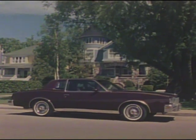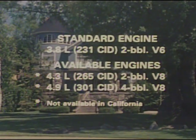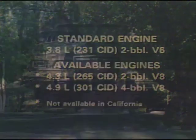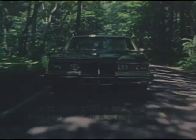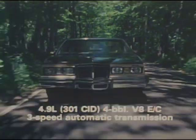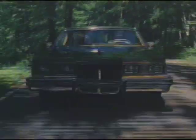A three-speed automatic transmission is standard, and a wide range of engines are available for the Grand Prix and Grand Prix LJ. The performance-oriented Grand Prix SJ features three-speed automatic transmission and a gutsy 4.9-liter V8 engine with electronic spark control and detonator feedback, which retards spark timing to reduce knock.